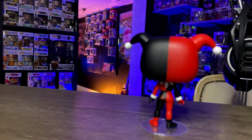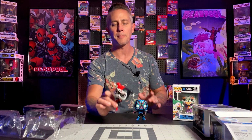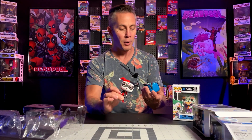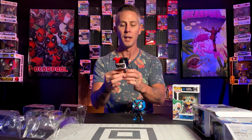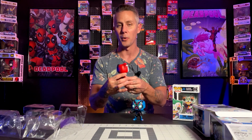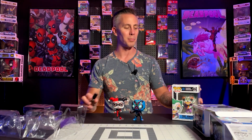Now, I'm a little disappointed in her body, that they didn't do more with her body like they did with her face. I mean, she's pretty plain compared to Blue, right? They could have done a lot more with the Quinn that I really wish they would have done. This is definitely a recycled mold. I know that I have the other one of this somewhere. I probably even have two of them, if we're being completely honest.